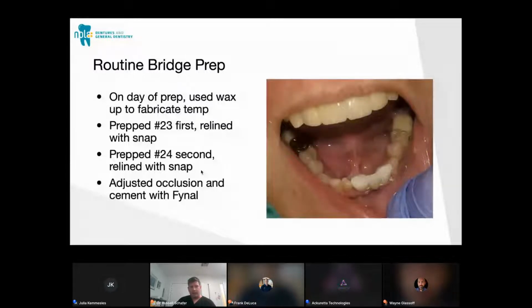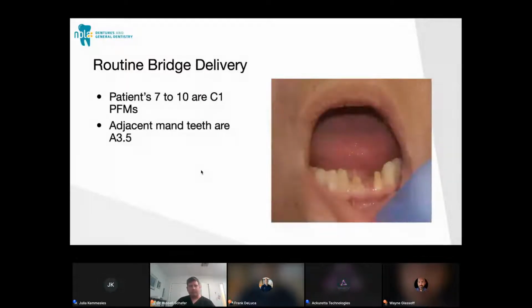And then I adjusted the occlusion a little bit. She did bite a little hard on it, so I changed up her bite. Her tongue wasn't completely happy with it, which is understandable. And then we cemented it as a final, which I love for temp cement. Next. And then the biggest challenge I had here was that 7 to 10 are all splinted, and they're all C1 PFMs, and her adjacent teeth are all A3, A3.5. And so we decided to make it match the upper arch, and then we'll whiten later on. So next slide.